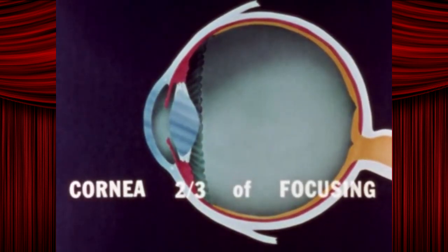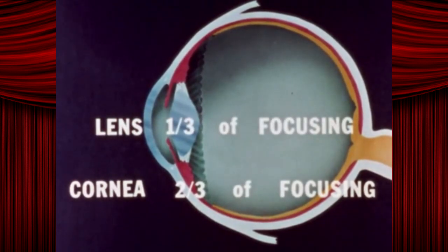Contrary to popular thought, the lens of the eye does not do all or even most of the focusing of light rays entering the eye. In reality, the cornea does 2/3 of the bending or focusing of light, and the lens only 1/3.